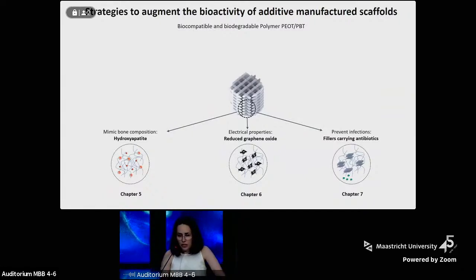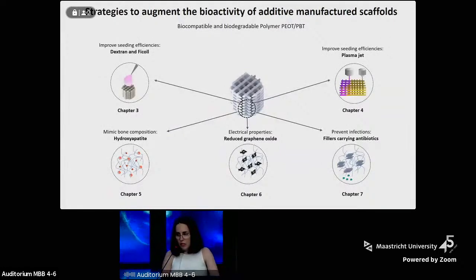In order to test the performance of these scaffolds, we perform cell culture experiments in the lab. And the first step towards this experiment is cell seeding of the scaffolds. However, if you remember from previous slides, I told you that these scaffolds are highly microporous, which makes the seeding process difficult. That's why in the first two chapters of the thesis, we investigated two different strategies to improve cell attachment and seeding efficiency to the scaffolds.